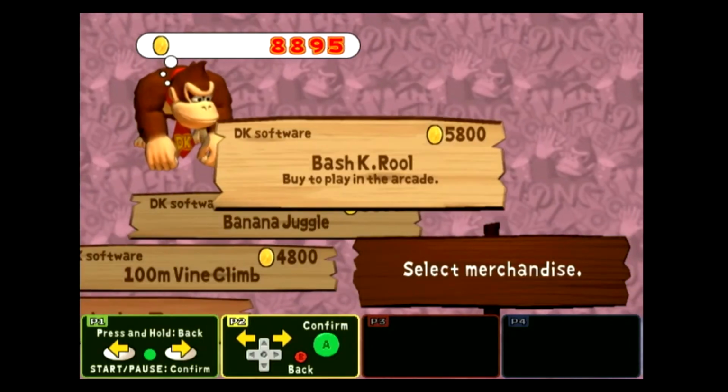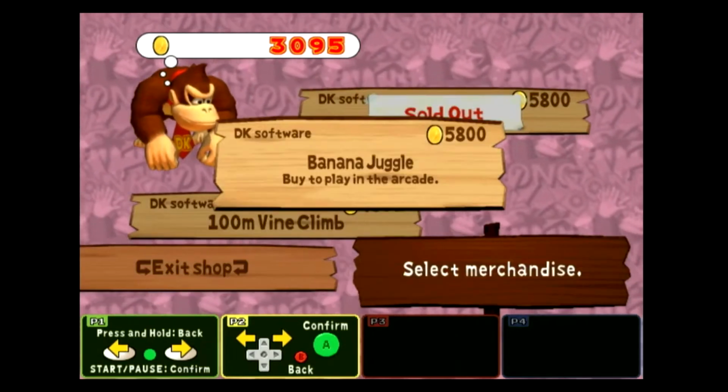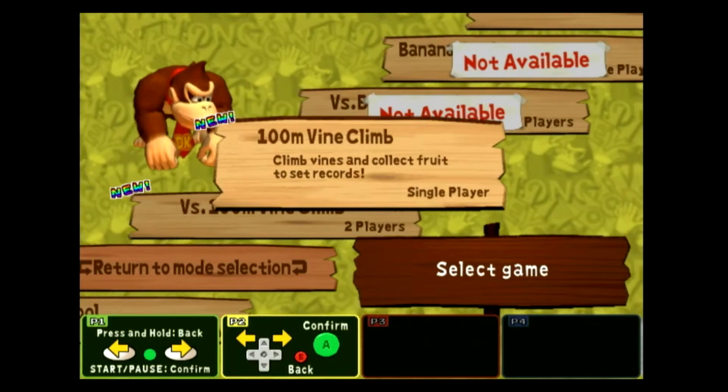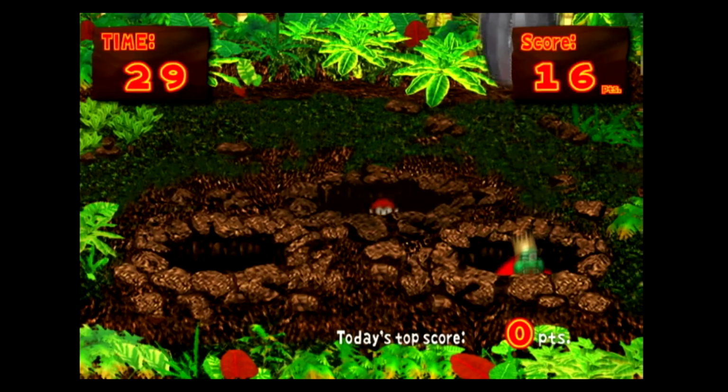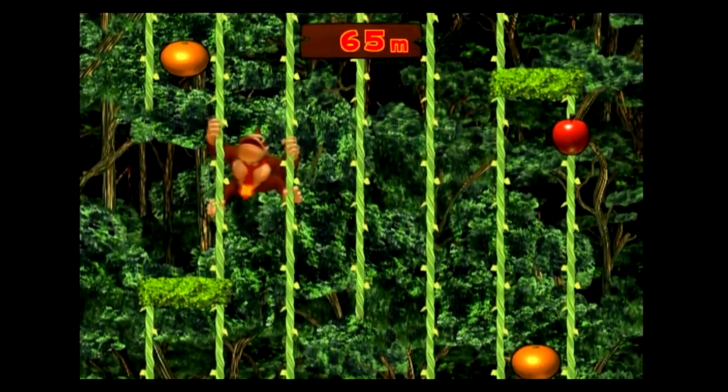You can also buy minigames to play in the Ape Arcade, and these are short, high score based, and honestly pretty fun. I've only unlocked 2 of them, so I can't speak for them all, but this Whack-A-Mole clone is pretty cool, and climbing these vines and collecting fruit, while tough to control at first, is quite enjoyable as well.